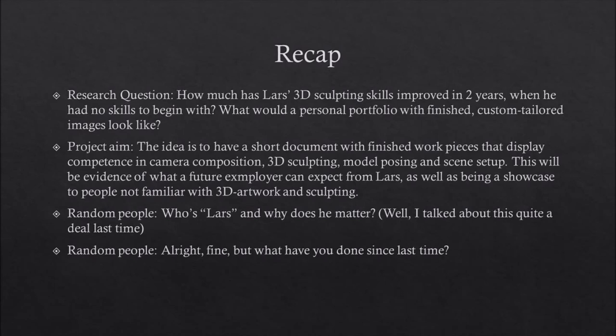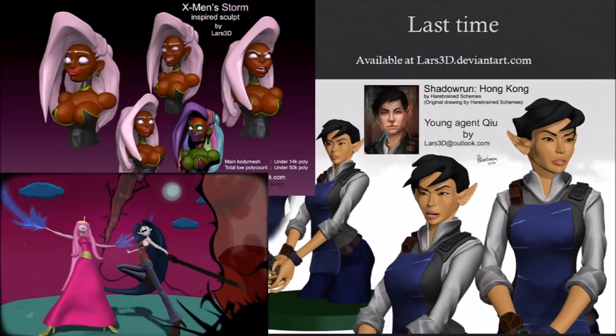Last time, I did 3 images based on high poly sculpts, and I talked about my process and just how I got from A to C. Okay, so let's just move on.